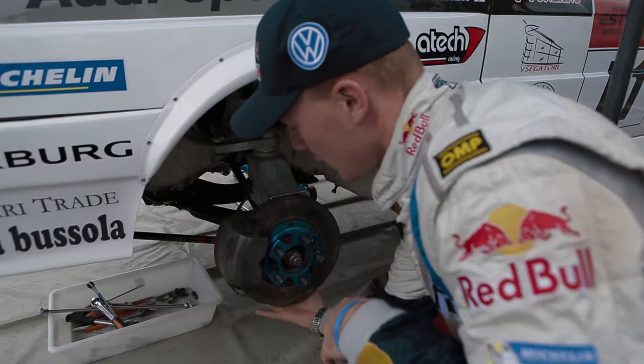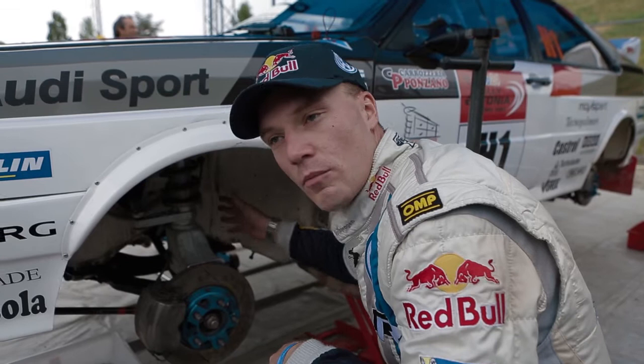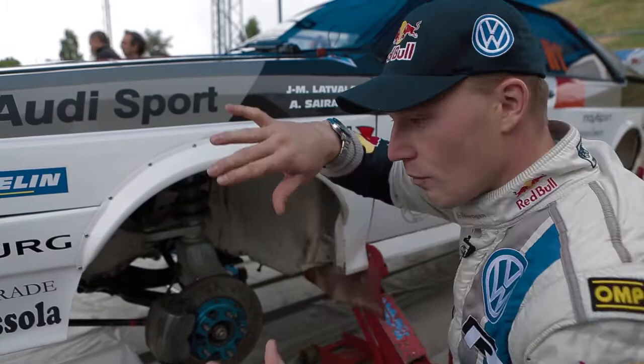So basically everything in the current World Rally cars, the idea is to try to get more weight on the bottom, closer to the ground, and more to the center of the car. It helps the car to be more stable, because when all the things are very high, the moving effect is even bigger.